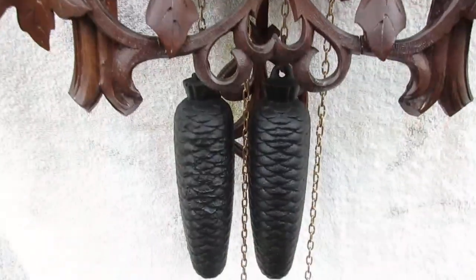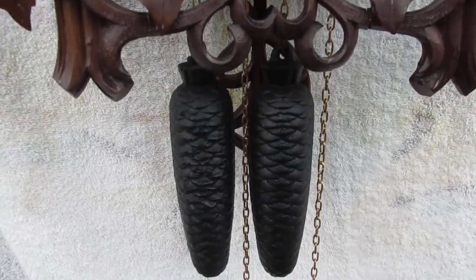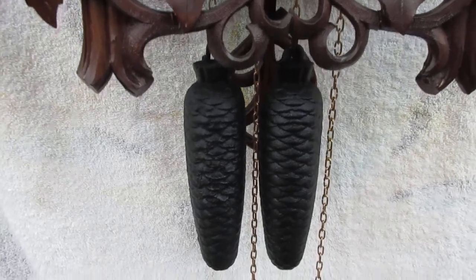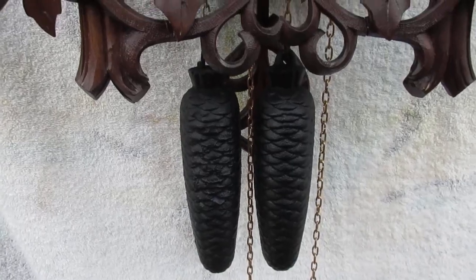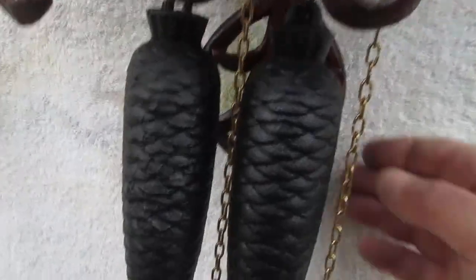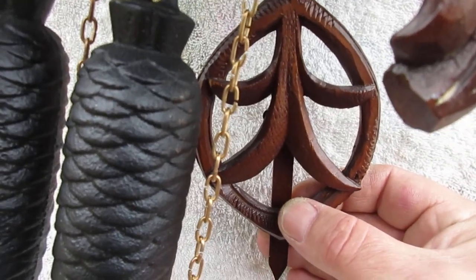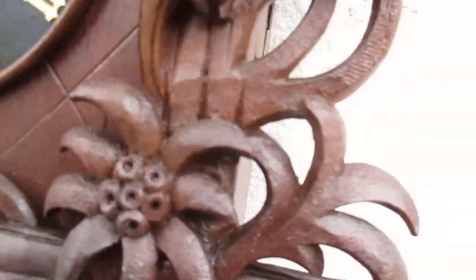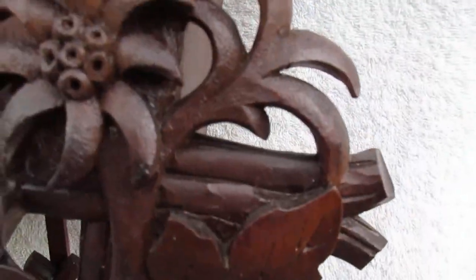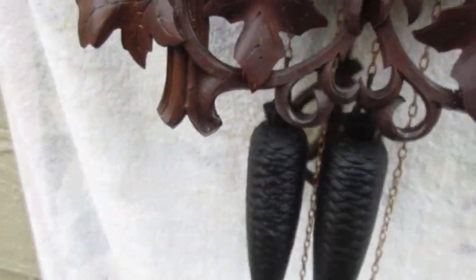The weights, I suspect, are original. Obviously, I can't be positive of that, but they're matching, and they weigh the same, and that's what I received with the clock. The pendulum is another strong aspect of this clock. Very unique, and it matches perfectly with the vining of the edelweiss flowers and the oak leaves and so forth. Really nice pendulum. Impulse beat is strong, obviously.